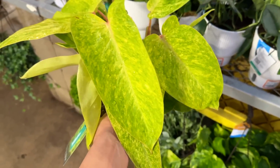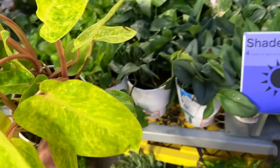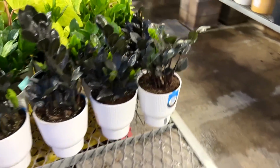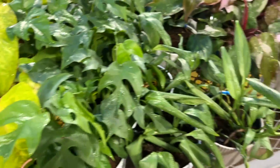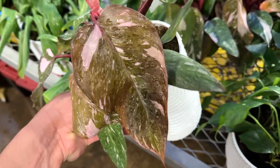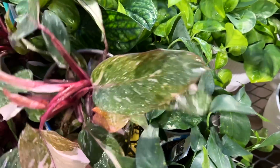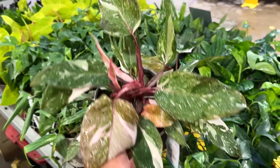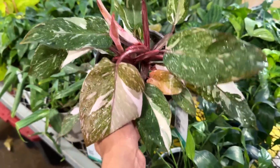I like the other one though. I like the splashes, but this one is so healthy. And this is a new planter. Oh my god, those. My gatitos. Beautiful chameleon ZZ. Mine's gotta step it up, honestly. Look at this crazy stuff. Beautiful leaves. Oh, this one looks like a galaxy. Beautiful. This one's really nice and variegated.